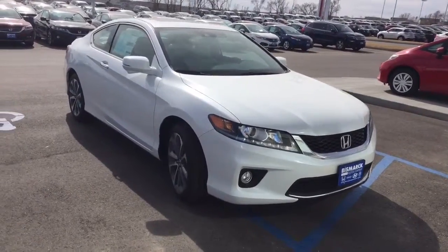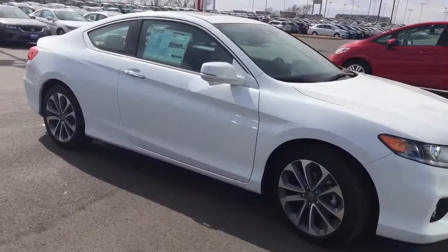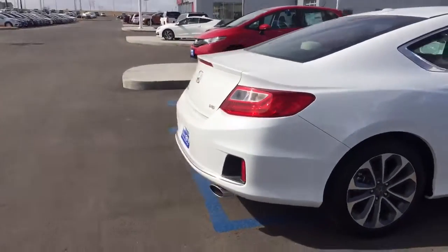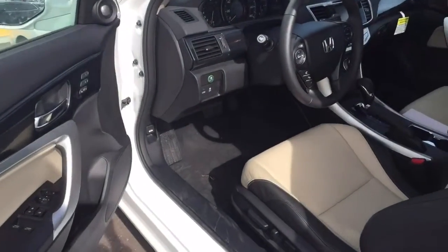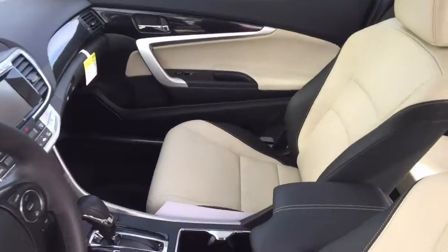I wanted to take a minute to give you a quick look at the Honda Accord two-door, the Coupe, EXL with V6 and navigation. You can see that the one we have left is in white and has a two-tone interior, beige and a gray, really sharp-looking leather interior, too.